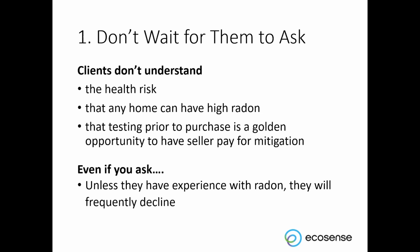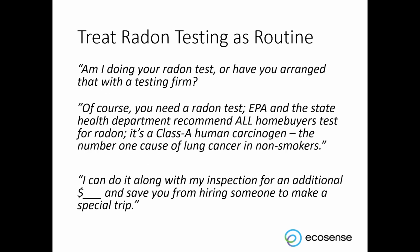And so make your question, instead of "would you like a radon test," ask them if they have scheduled someone else to do their radon test, or if they've got somebody else to do the test for them. So as you see here in this slide, "Am I doing your radon test, or have you arranged that with a testing firm?" If they kind of step back and say, "Well, no, I don't have somebody else to do that," then just be upfront with them and tell them that, of course, you need a radon test.